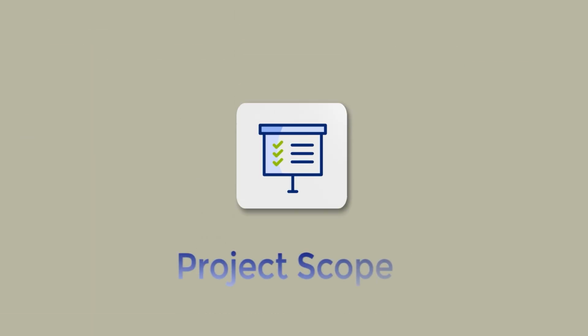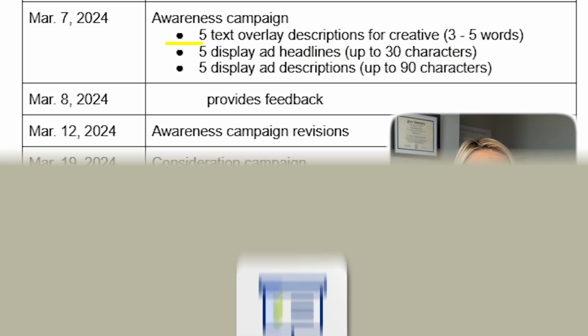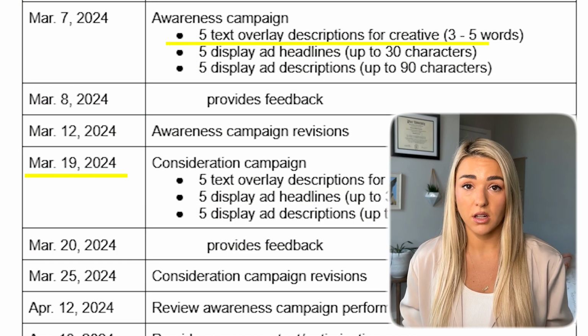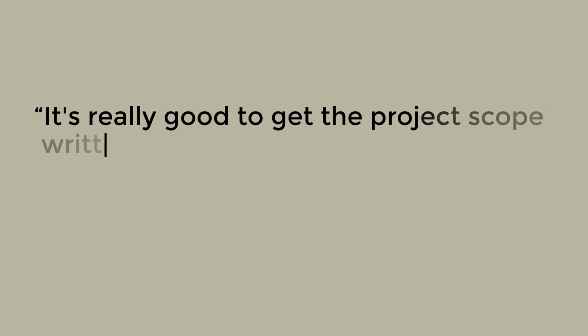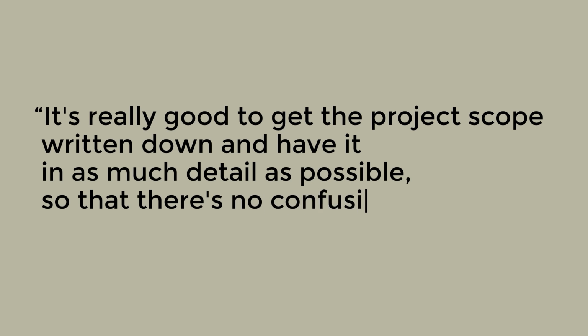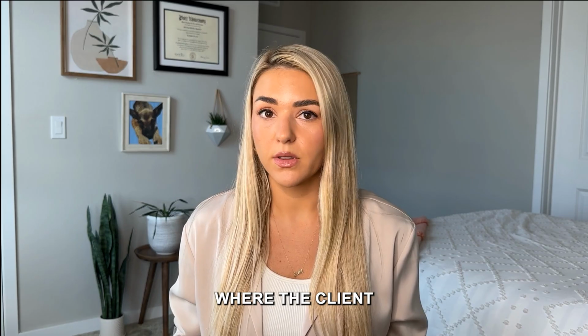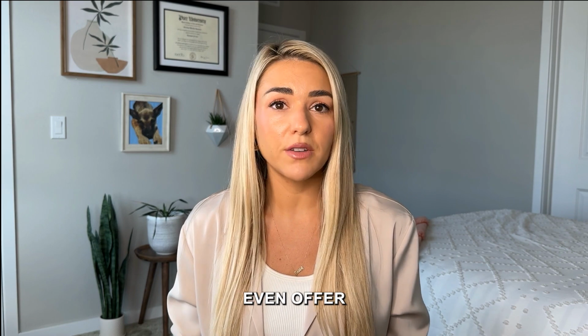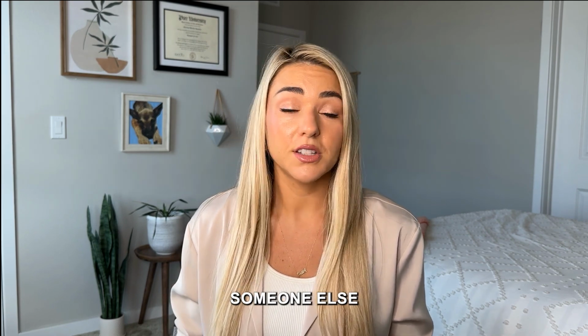Project scope. Now, this is really important, and I go back and reference proposals every time I do work for a client so that I'm always clear on what we actually agreed to. It's really good to get the project scope written down and have it in as much detail as possible so that there's no confusion. There's no disappointments where the client might think, well, weren't you supposed to give me this? And I'm thinking, oh no, I actually don't even offer that service. You have to have someone else do that for you.